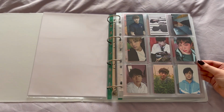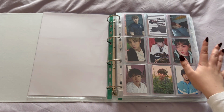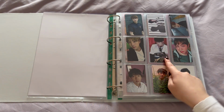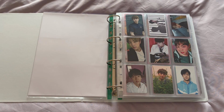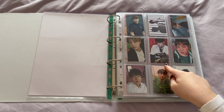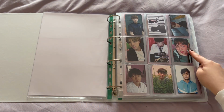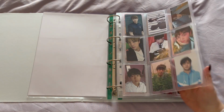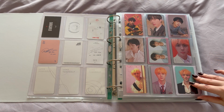So I feel like no one needs me to tell them what eras these are, but yeah, these are the early eras. I do have the Don't First Press card. This is a card I've wanted since I became a BTS stan and found out that they exist. So the fact that I have this now is like a bucket list photo card, so I'm really happy about that. But yeah, then we have Love Yourself starting here into Tear and Answer complete.